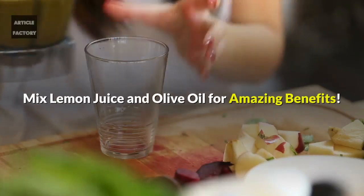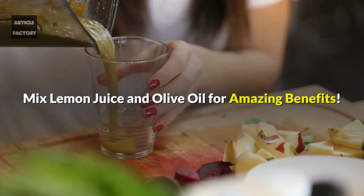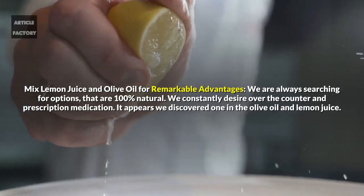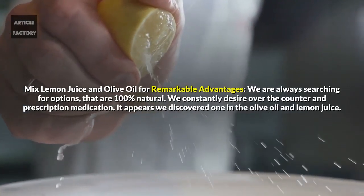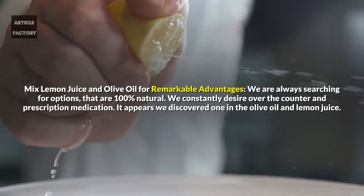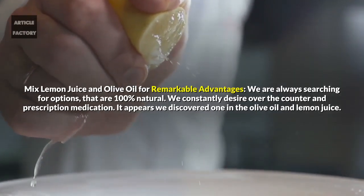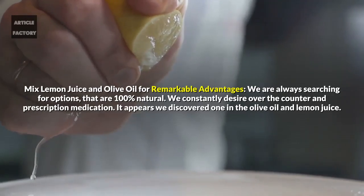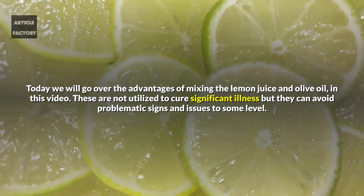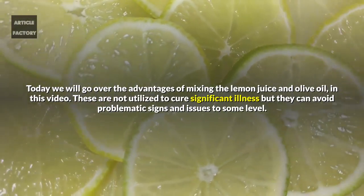Mix lemon juice and olive oil for amazing benefits. We are always searching for options that are 100% natural. We constantly desire over-the-counter and prescription medication. It appears we discovered one in the olive oil and lemon juice. Today we will go over the advantages of mixing the lemon juice and olive oil in this video.